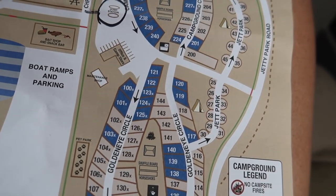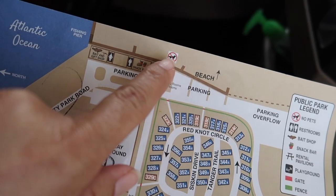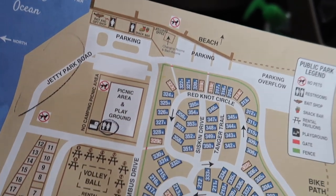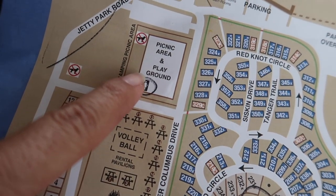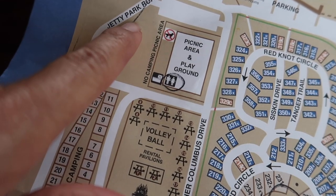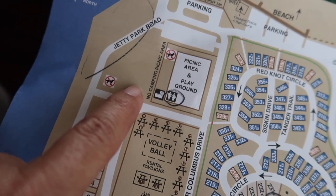All right, so although the campground is pet-friendly, if you notice, the public beach, you can't take your pets out there. You cannot take them over by the picnic area and playground, nor can you take them. This is the public area right here of the Jetty Park.